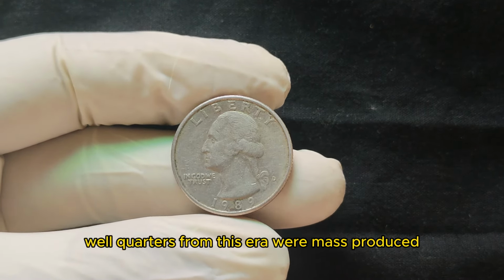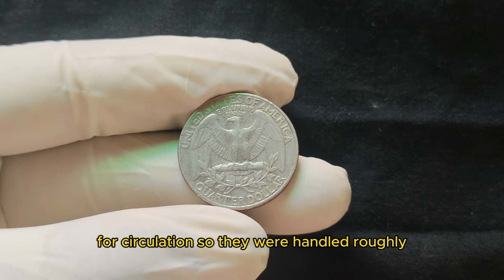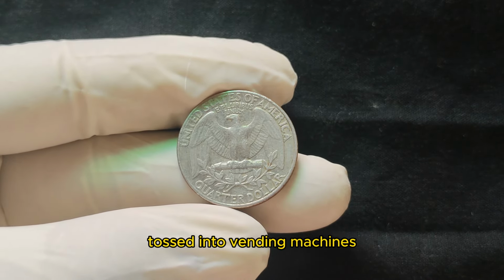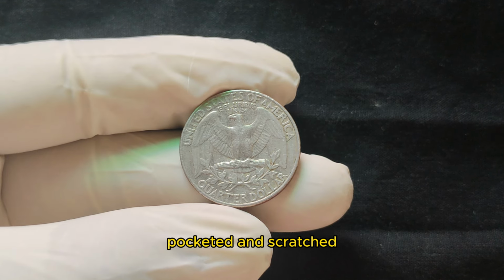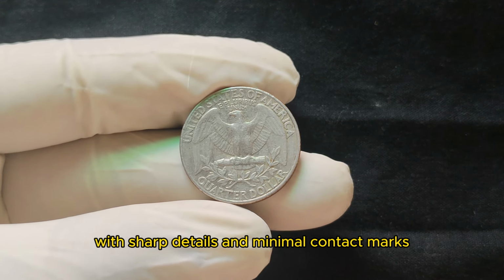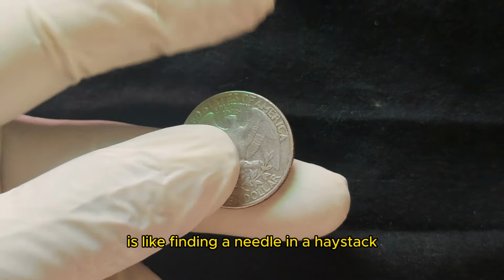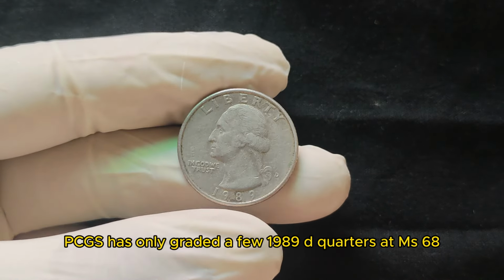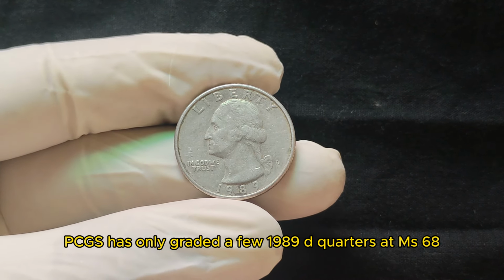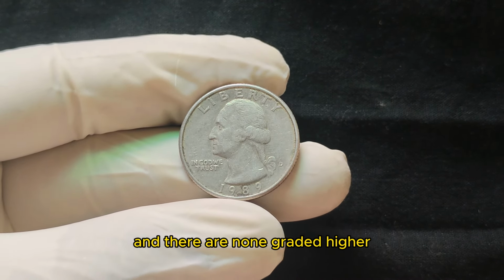Why? Well, quarters from this era were mass-produced for circulation, so they were handled roughly, tossed into vending machines, pocketed, and scratched. Finding one in such pristine condition, with sharp details and minimal contact marks, is like finding a needle in a haystack. As of today, PCGS has only graded a few 1989 D quarters at MS-68, and there are none graded higher.